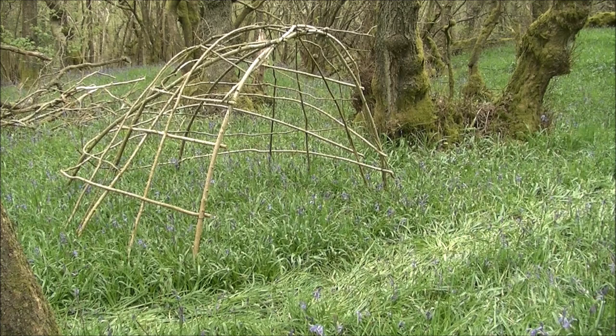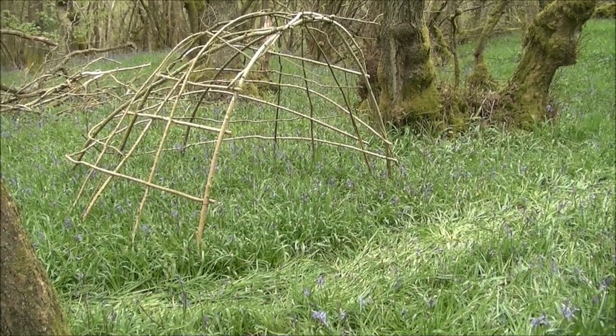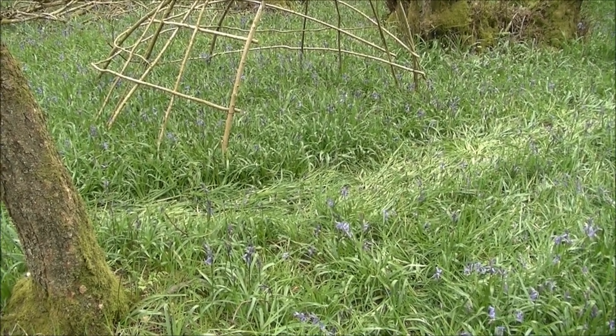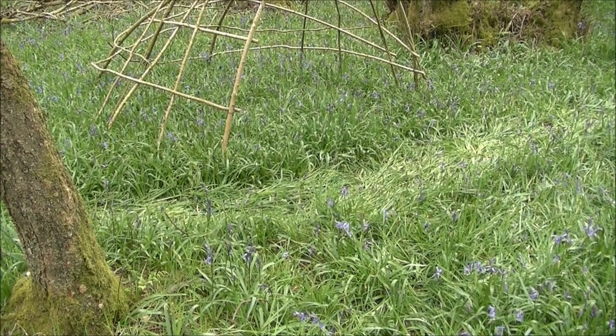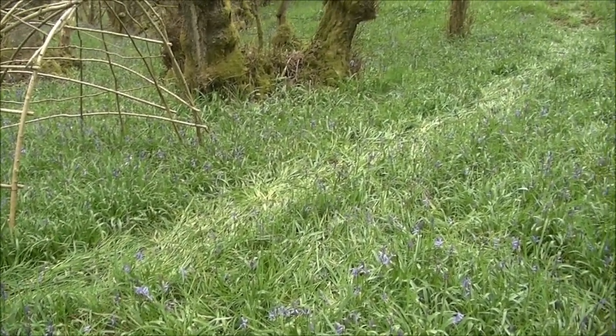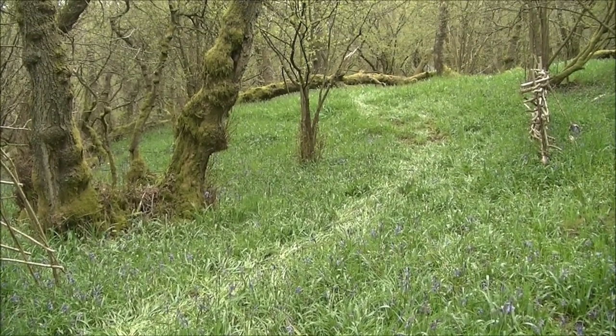Okay, so there's the Tinker's Tent woven hazel structure we built on the last video. And the reason we've chosen not to have our camp here this time is more of a respectful thing, really, for the animals that live here. We're only visitors to this woodland, and the animals live here. And if you have a look down in front here, you can clearly see there's a pathway, and it follows up all the way along, goes up the hill and over the top of the hill.